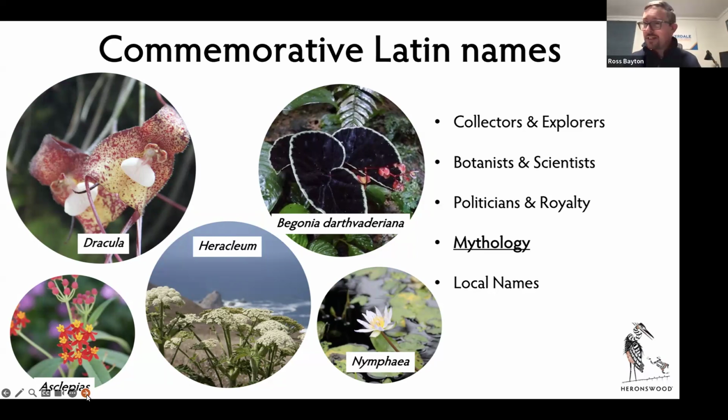On the upper row, you can see some slightly more recent vintages. So we have the orchid Dracula, which comes from South America. And believe it or not, the Begonia Darth Vaderiana, quite well named because of its very dark foliage, and a relatively recently described species.